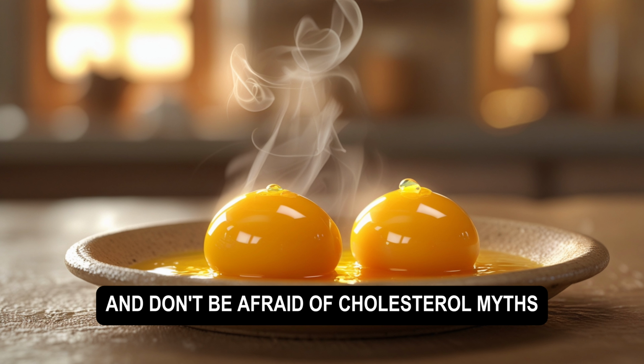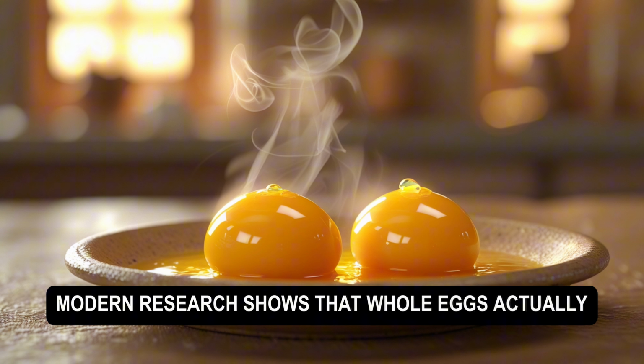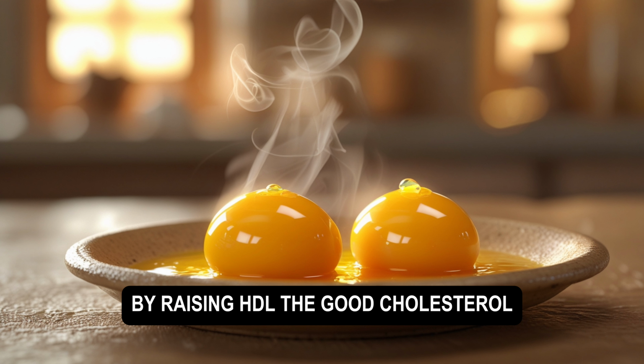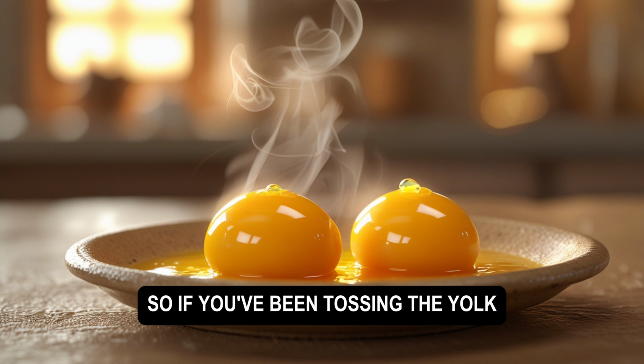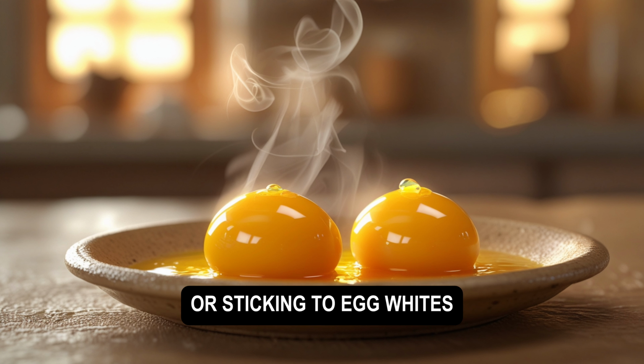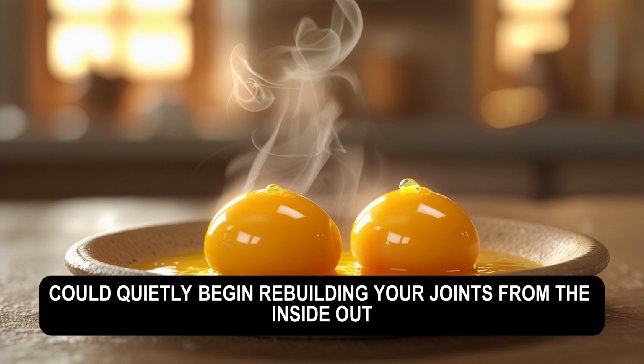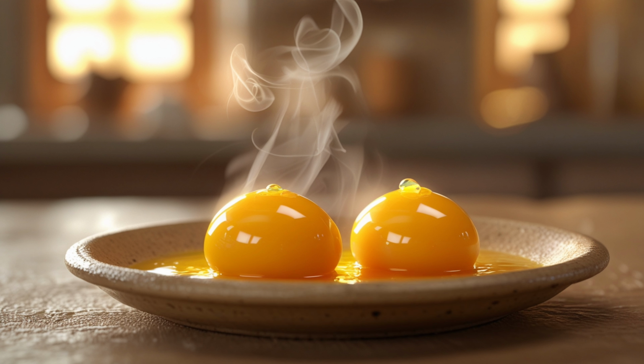And don't be afraid of cholesterol myths. Modern research shows that whole eggs actually support heart health in most seniors by raising HDL, the good cholesterol. So if you've been tossing the yolk or sticking to egg whites, it's time to reconsider. One simple breakfast change could quietly begin rebuilding your joints from the inside out.